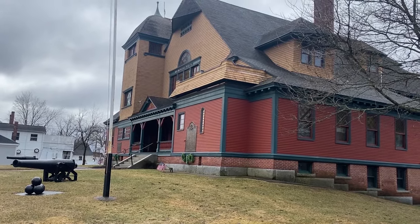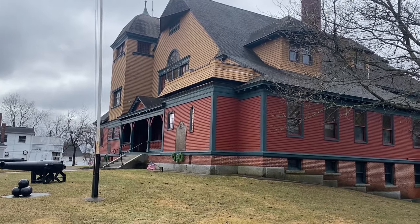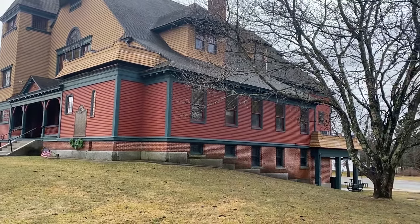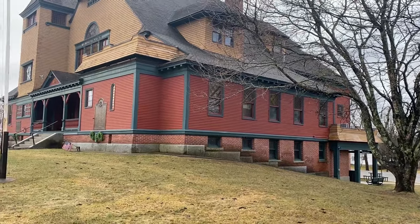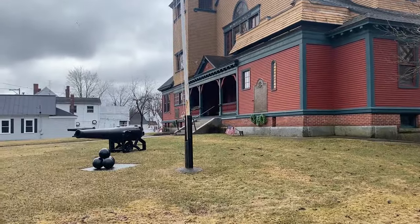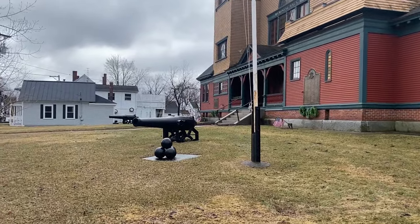Look how cool this building is. So this is the town hall. I don't know what the history is. Must have been something back in the day. Looks like there's some kind of sign over here, but the cannons.